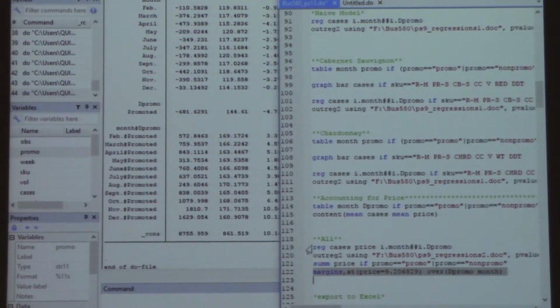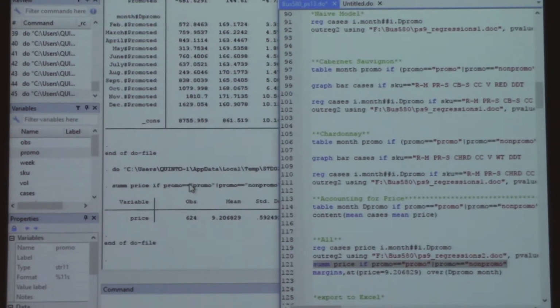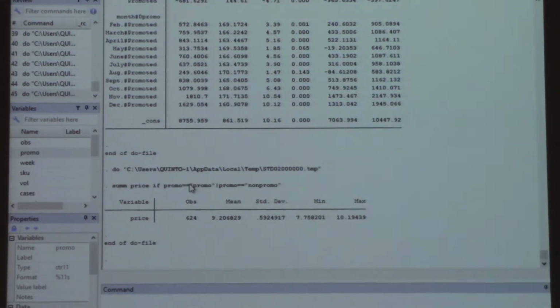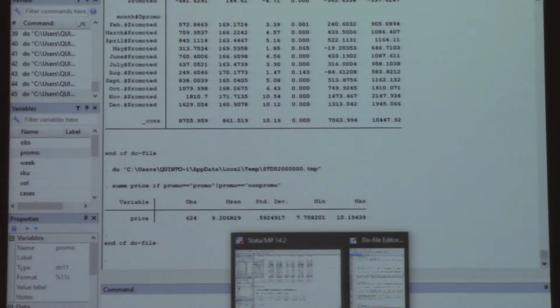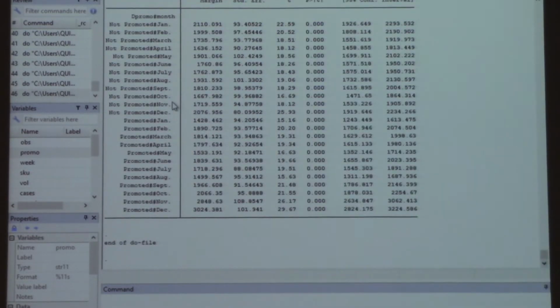So what did I have? I summarized price, which I really didn't have to do. But I summarized price. It looks like the average price is $9.20. And I'm going to evaluate at that price over each month for promoted and non-promoted volume.